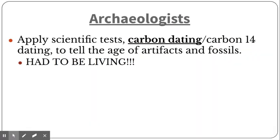One of the things that archaeologists use to determine the age of an object is the test known as carbon dating or carbon 14 dating. Archaeologists use the chemicals in the once living object to determine the age of it. Again, the object had to be living at one point. So if it is metal, then it definitely wasn't living, so it's kind of hard to tell the age of it. However, if it is some type of artifact or fossil, possibly like a bear claw necklace or something of that nature that has a piece that was living, you can use carbon dating to determine the age.